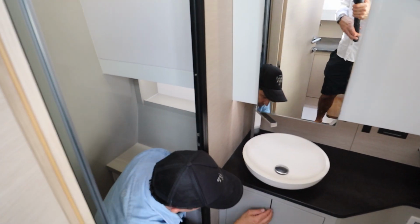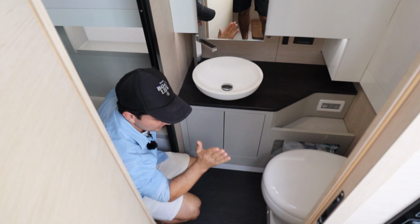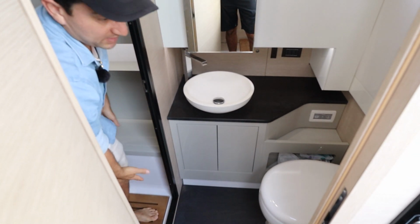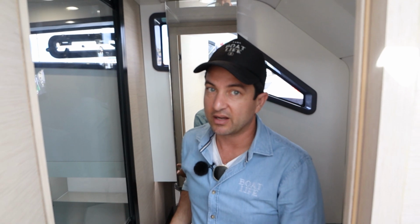This is a porcelain loo. Got some storage under here for your cleaning gear, toilet roll storage, Technama toilet, charging points just there, and a loo roll holder and brush just immediately next to it. So that's everything you need, really. That's very good. Makes this boat a proper weekender.